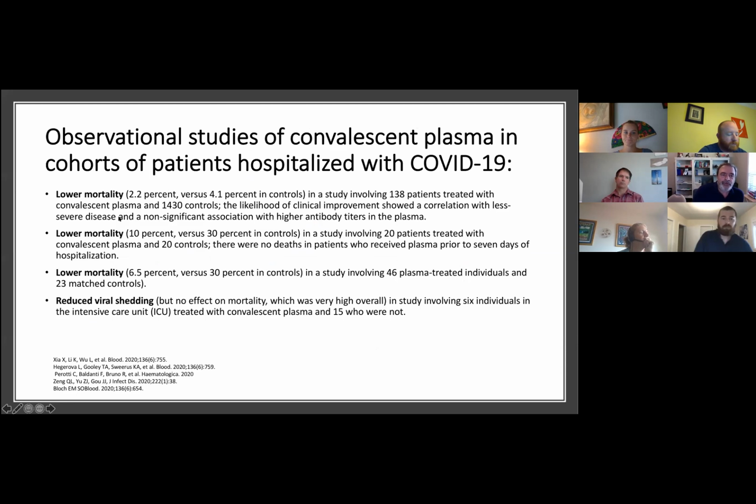There have been several observational studies or case control studies for COVID-19. The number of patients in the first studies is not very high. They all seem to decrease mortality, but again, these are not randomized controlled studies. But the data, when you look at all of them, favors the use of convalescent plasma. But again, we have to be careful. We had the experience of hydroxychloroquine. When you do observational studies or case control, it seems to work in some, but when you go to the randomized studies, it doesn't work.